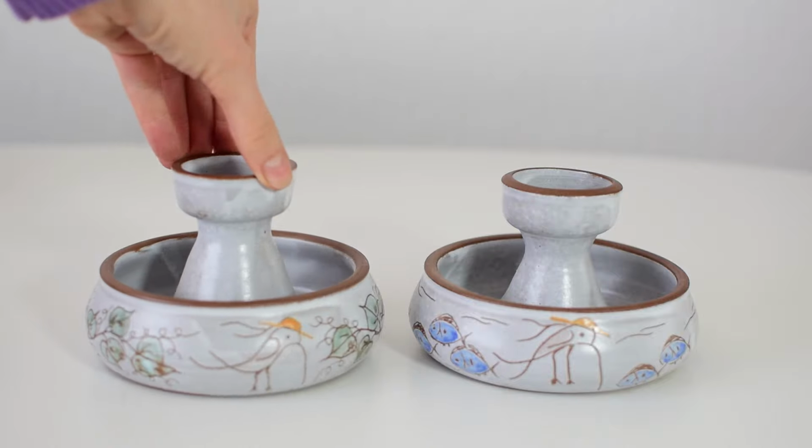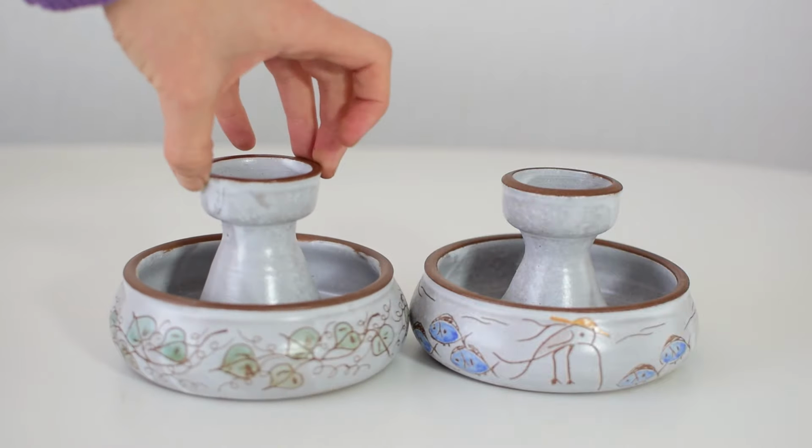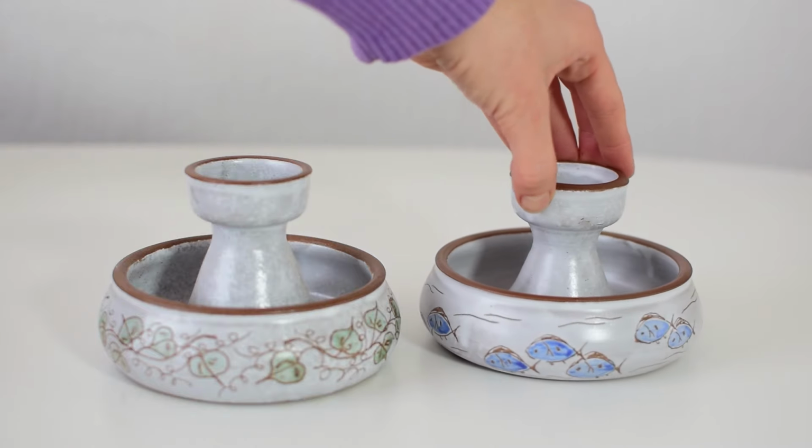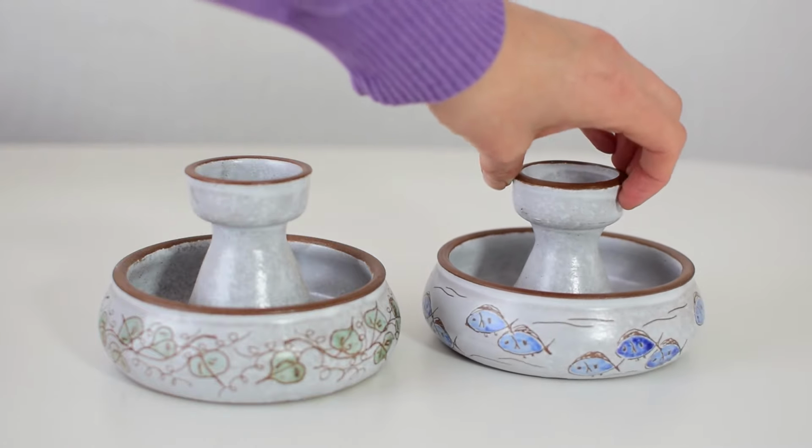These have some really nice motifs. So this one has plants on it and a bird that looks kind of like it's wearing a hat, which is kind of funny to me. And this one has fish on it, and also the bird with a hat. Oh, I guess maybe that is the combining factor of those two. They actually are marked. That is very exciting. I didn't know they were. Oh crap, it's falling. It's just marked Töpferhus. Okay, so it was probably an independent small pottery studio that made these back in the day. So that is very cool.